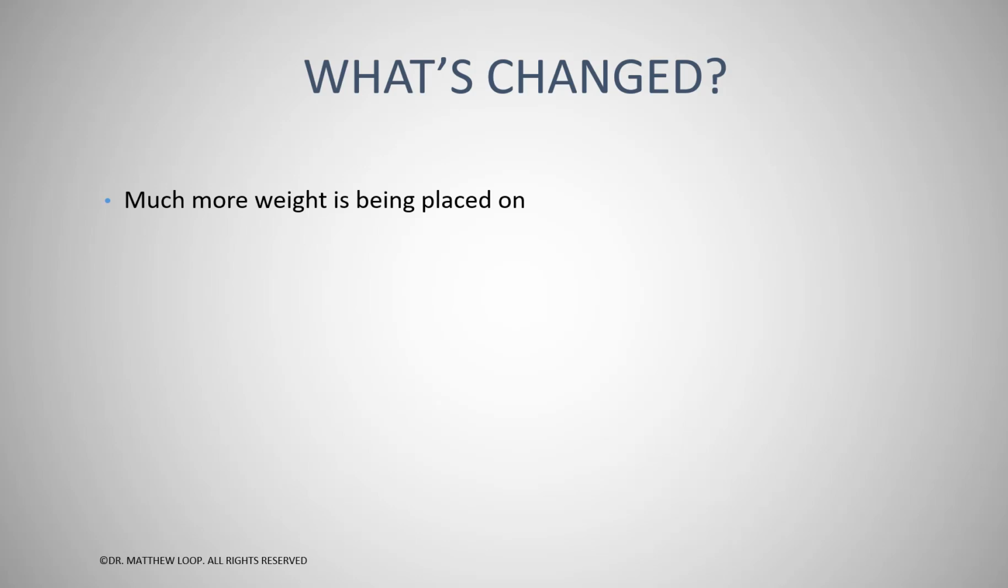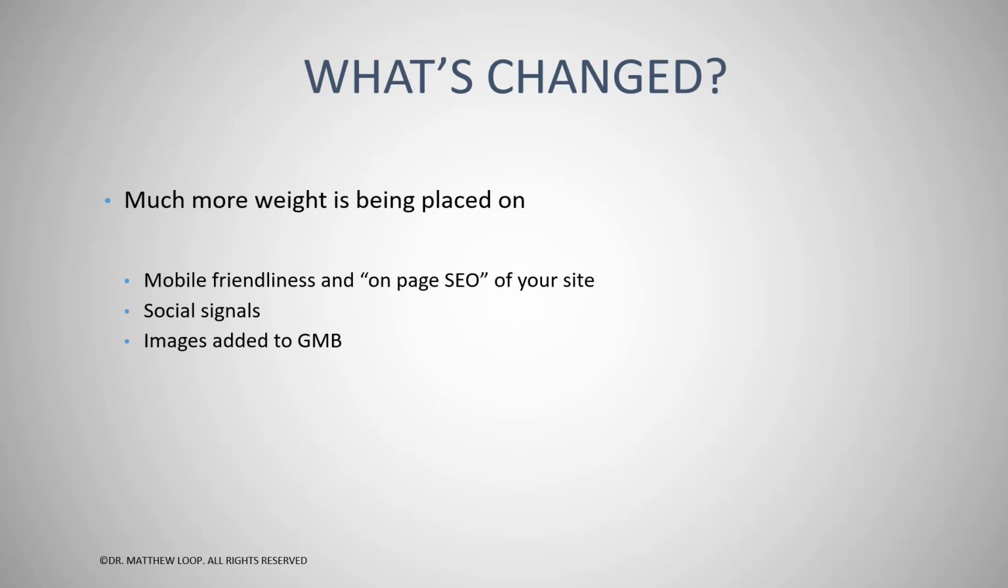Now, aside from Google's dropping their phone number completely for customer support and the content quality being a big one, here's some things that you might not have noticed that have increased in weight in terms of ranking factor. Mobile friendliness and the on-page SEO of your site, that is a big deal. Social signals. Are people liking your posts? Are they sharing your stuff? Through social channels. Those matter.